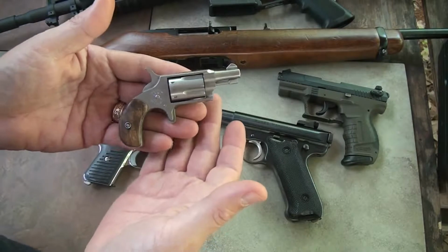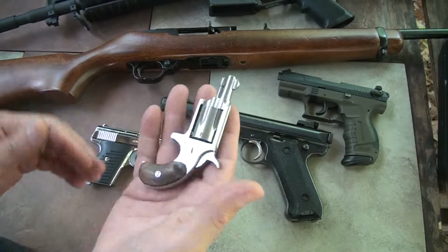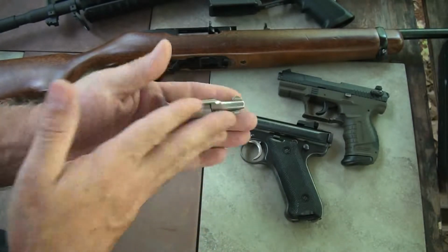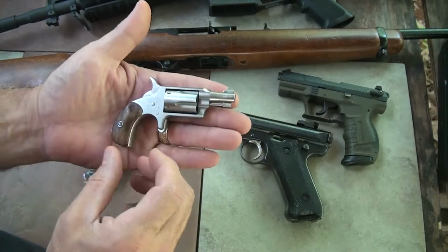Here we have a little Freedom Arms mini revolver. They don't make these any longer, but I also have a North American Arms .22 mini revolver. Just something kind of neat to put in your pocket. This is a really up close and personal self-defense gun. We're going to talk about .22 as an effective self-defense option. But this is just a little small tiny revolver.